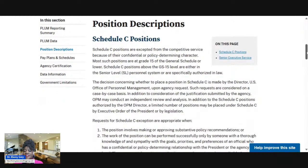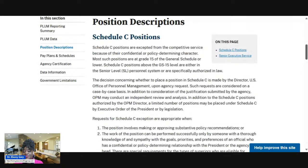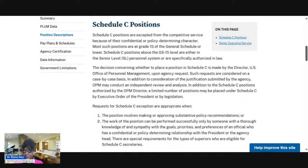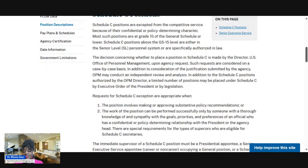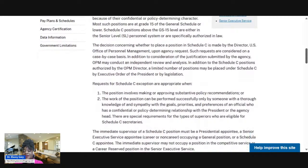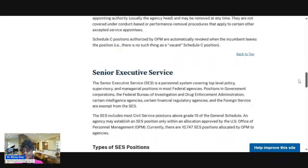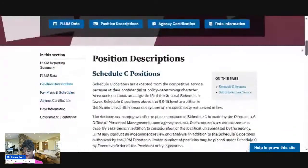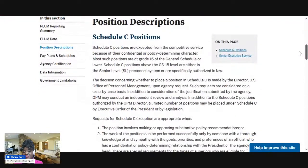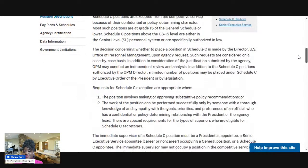So it's the Schedule C positions. They are excepted from the competitive service because of their confidential and policy determining character. Most such positions are at a grade GS-15 or lower. Schedule C positions above the 15 level are either in the Senior Level, SL, personnel system or are specifically authorized in law. So again, it gives you all the details about the definitions and what you would be hired as. And again, you have your SES levels, but that Schedule C, again, grade 15, it could be lower levels. Those senior level SL positions.